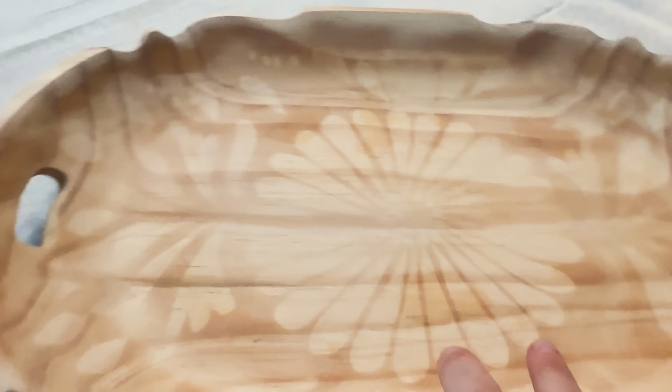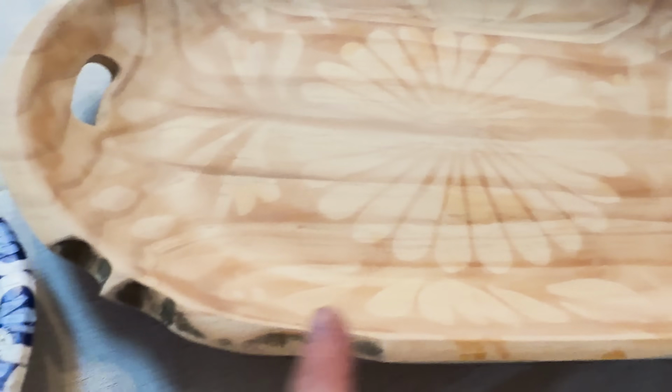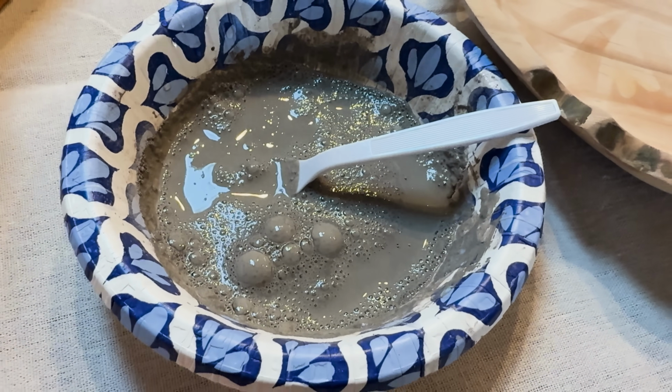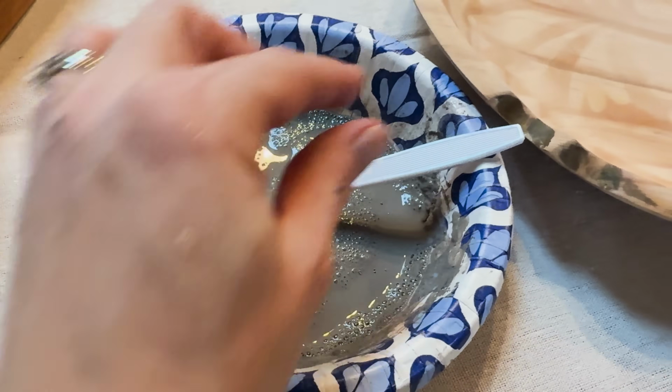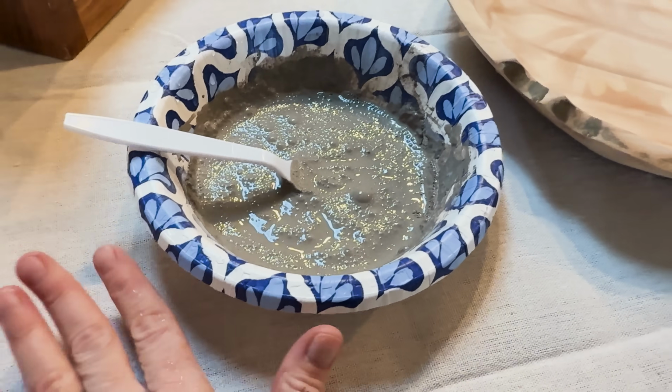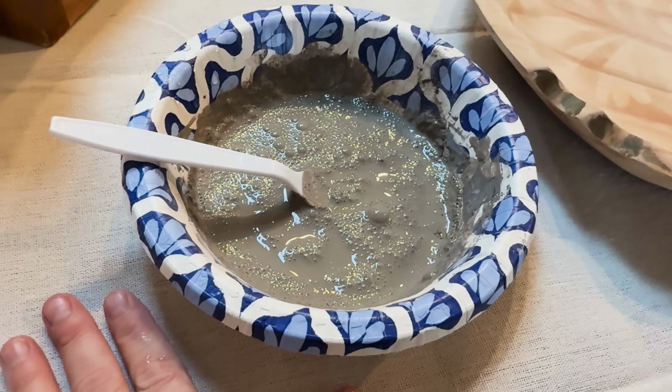So I'm wanting to keep this bowl food safe. We'll see what happens, how many coats I have to do to cover up that pattern. But I've got 1 part warm water and 1 part of the Cobblestone, which is a perfect neutral. I'm mixing it up and then we'll get it painted on. This milk paint is USDA bio-certified food safe.